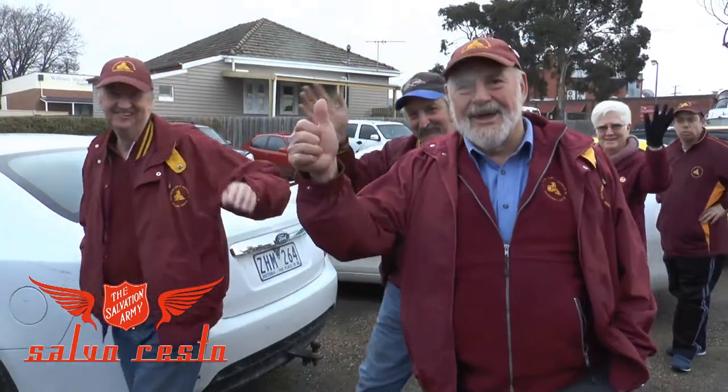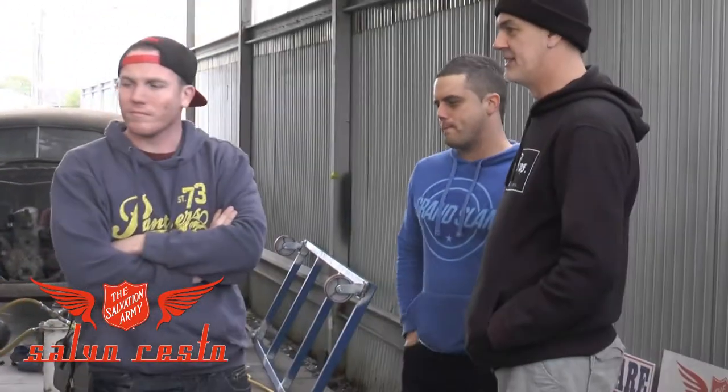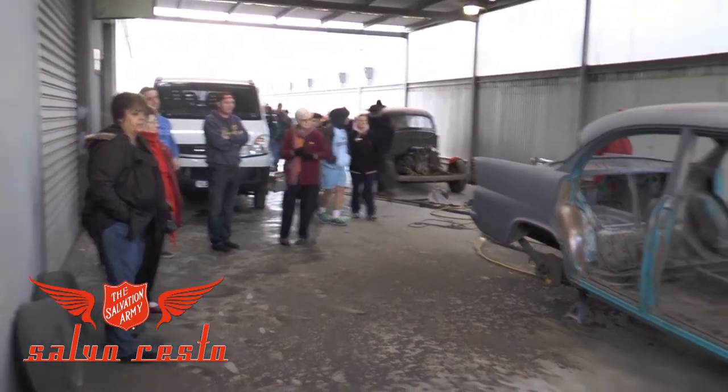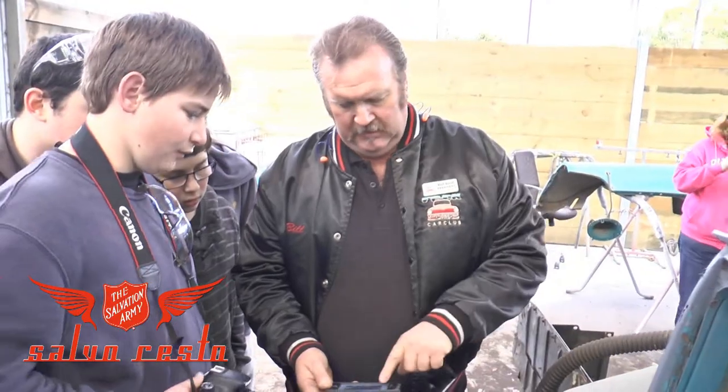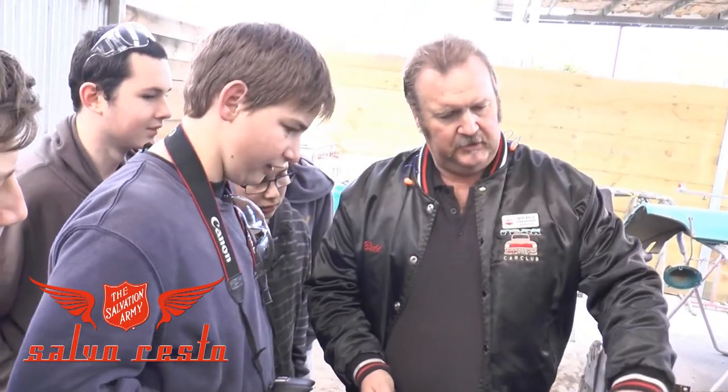Yeah, we brought down about a dozen cars and we've had a couple of members come over from Mount Gambier from our club, so that's good to give support and some encouragement to the young blokes. So, yeah, we had problems with it. It's good to see the community come together the way it is.